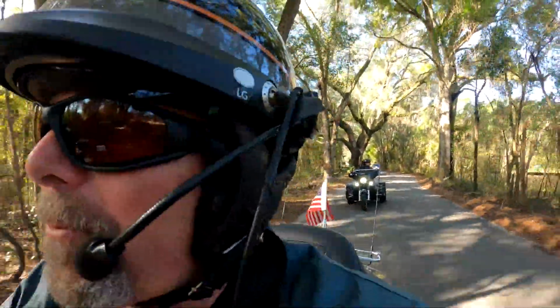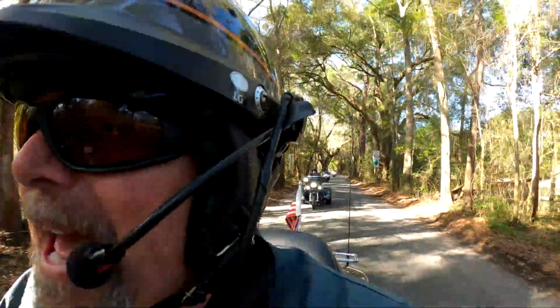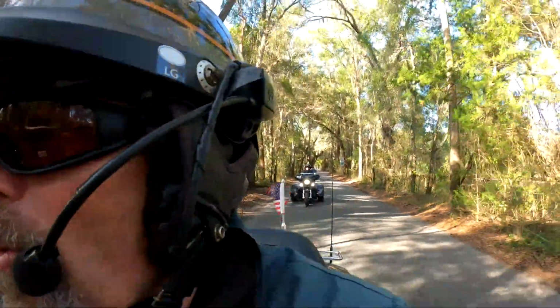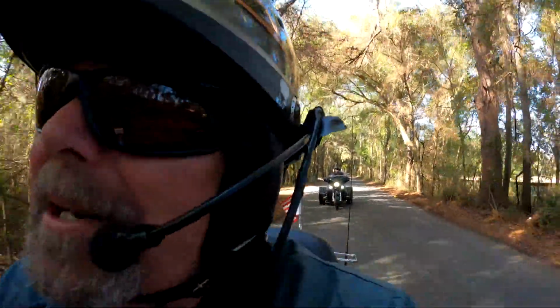One of my favorite roads, but this road here, Southwest 15th Avenue, I always enjoy, especially in the summertime, cooling off and coming down this Canopy Road.